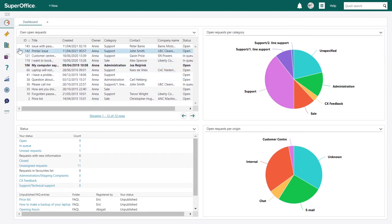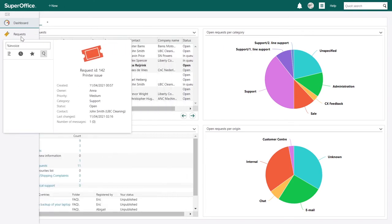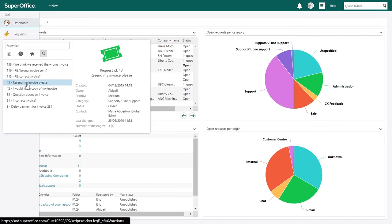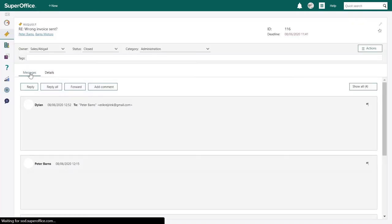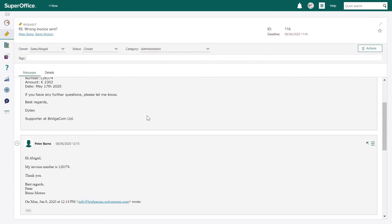And a quick search on tracking number, customer, ticket owner, status, period, or category will get you the information you're looking for. And each inquiry is automatically assigned a unique reference number, and all related communication is tracked with it.